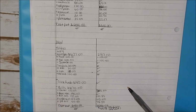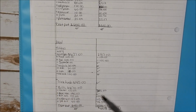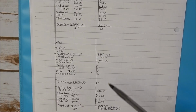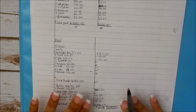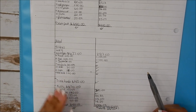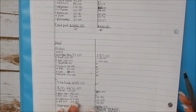We do try to allocate a couple dollars towards date night in the budget, especially if there's something major that we wanted to do, like a concert, or we know we want to go to movies or some type of show or whatever. We will try to allocate money in the budget for that, because it is important to spend time together and have fun. You don't always have to spend money to spend time, but you guys know, just going out and enjoying each other's company, having a nice drink, a nice dinner. Sometimes you just need that kind of stuff.